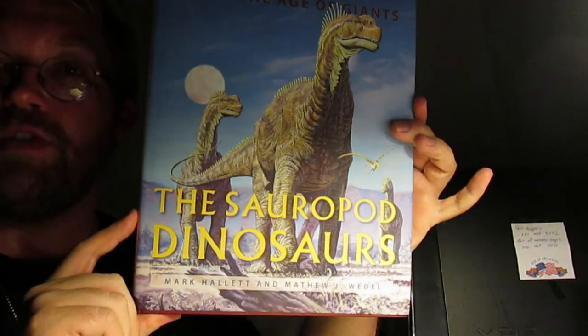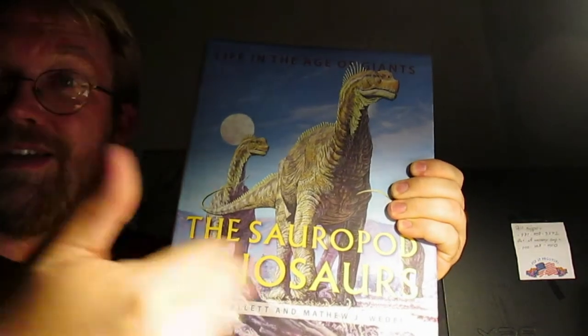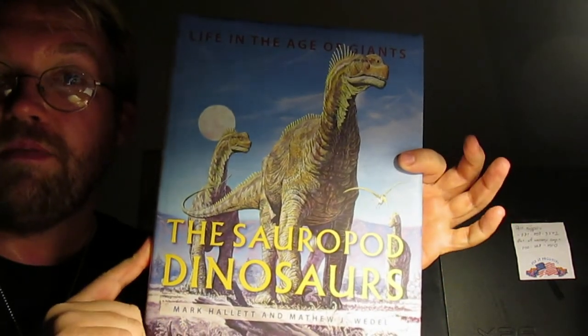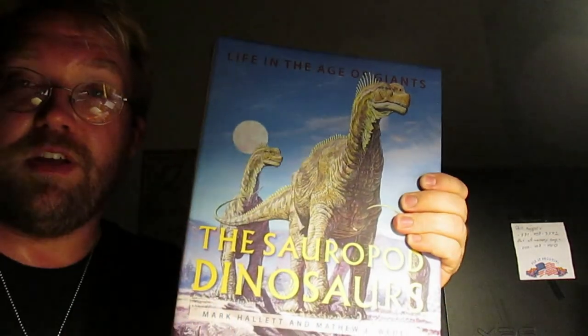If you are interested in dinosaurs but don't want to get into books that are ultra technical, and obviously you're too old to read the children's books, this is a good one for you. The Sauropod Dinosaurs by Hallett and Wedel. Definitely a good read. It's 300 pages, but because of the size of the book and the size of the text, it could take a while. It took me a while to read, off and on as I did. Definitely not a paperback one, but people's mileage varies when it comes to reading speed.